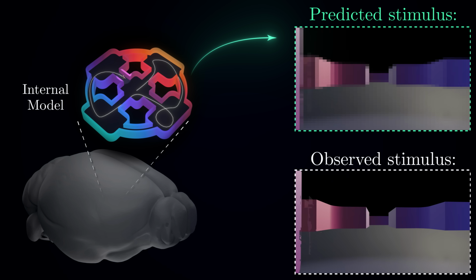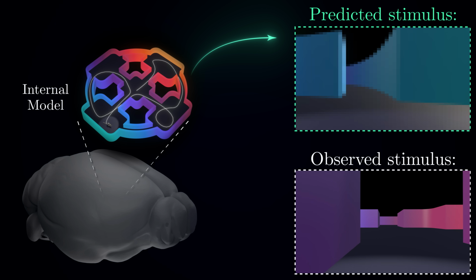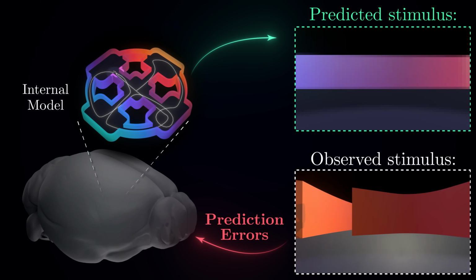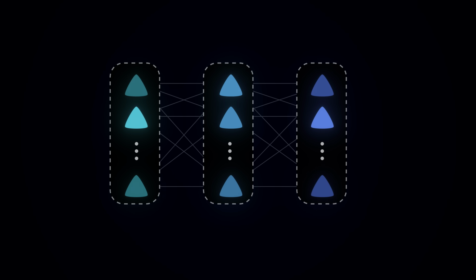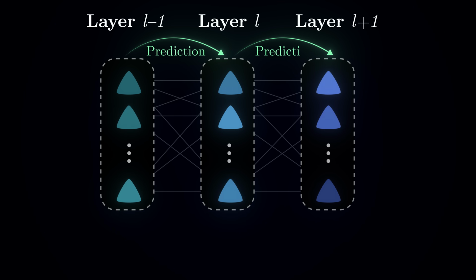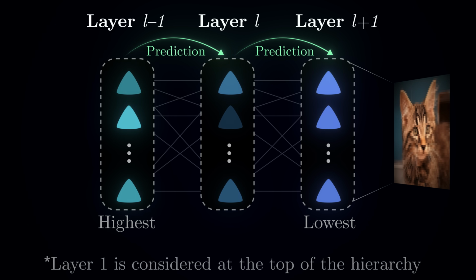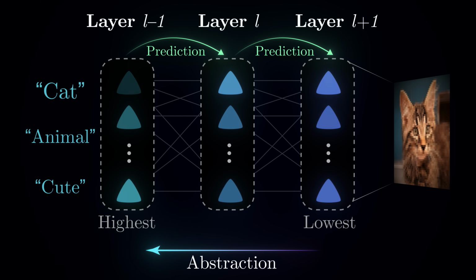When this model predicts accurately, minimal additional processing is required. When predictions fail, the resulting prediction errors signal that the internal model needs updating. Predictive coding formalizes this concept as a hierarchical system, where each neural layer attempts to predict the activity of the layer below it. The lowest level corresponds to raw sensory input, like pixels of an image, while higher levels encode increasingly abstract features and categories that enable effective prediction of the lower-level visual features.